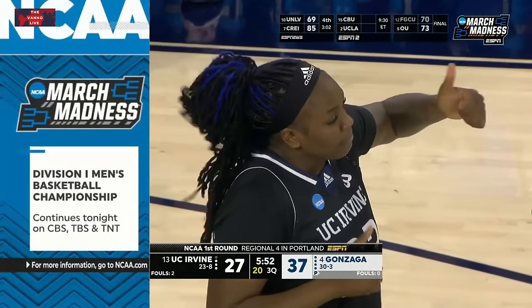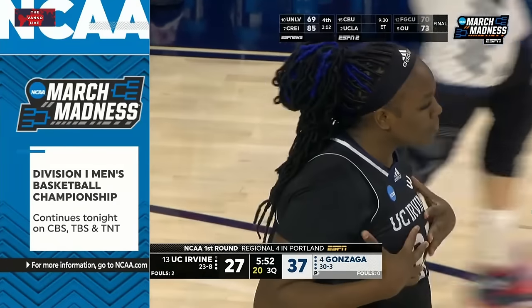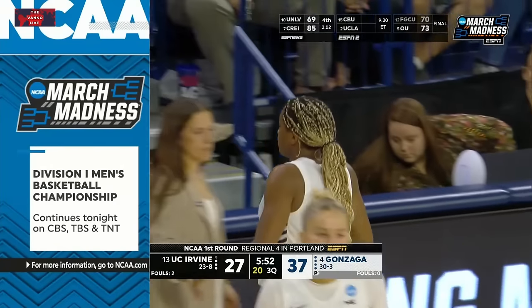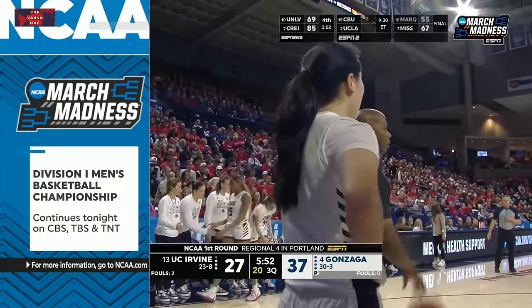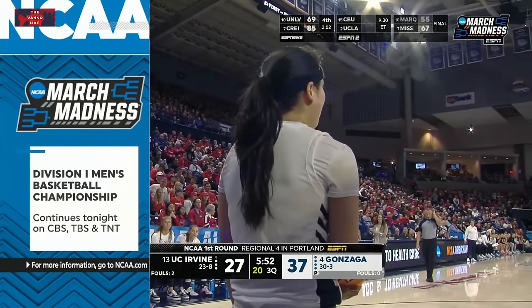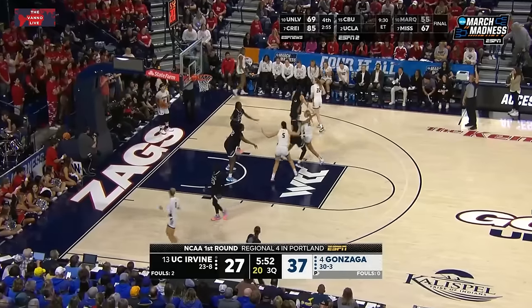The NCAA Men's Basketball Championship second round continues tonight on CBS, TBS, and TNT. For more information on tournament game times and networks, go to NCAA.com.